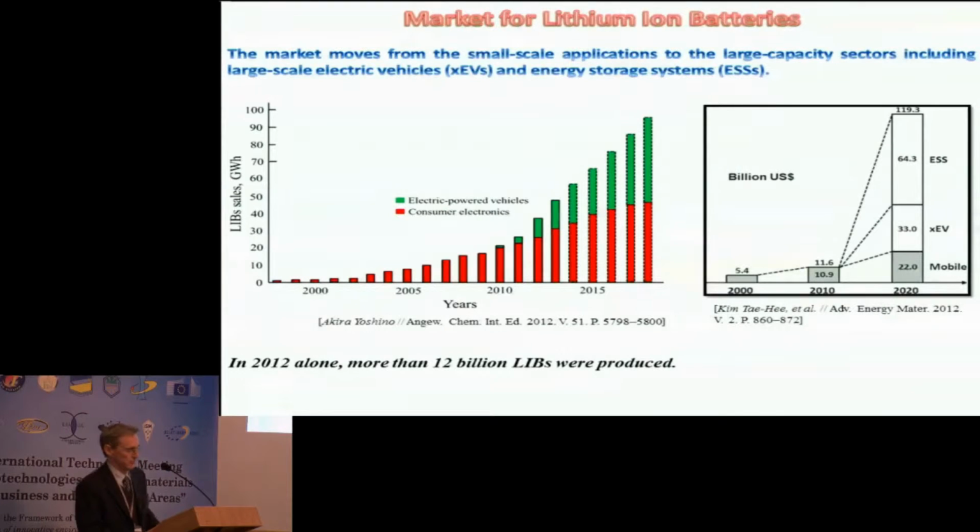The subject of my report is non-porous three-dimensional silicon as electrode nanomaterial for new generation lithium-ion batteries. Manufacturing technology of lithium-ion batteries is very simple, so it took a bit of time from invention, 1985, to large-scale production, 1991.